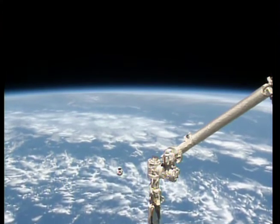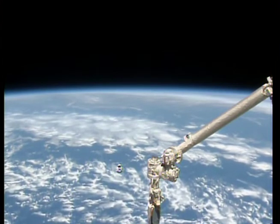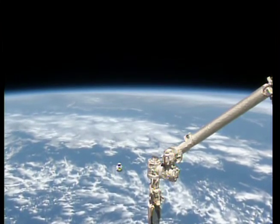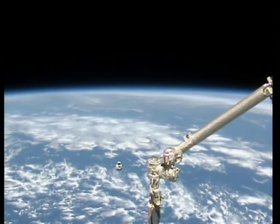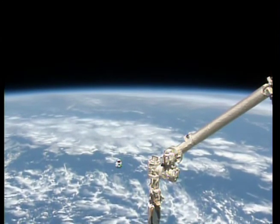If you are just joining us, this is Mission Control Houston bringing you live coverage of the approach and docking of Cargo Dragon to the International Space Station. You are looking live at Cargo Dragon from an external camera on the International Space Station.